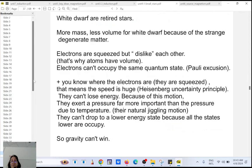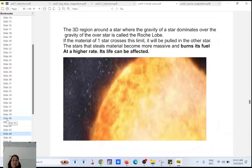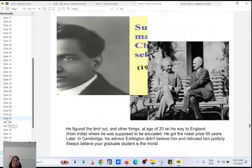Can I go back to that? That limit here was found by him, Chandrasekhar. Remember, he was very young. I think he was in his 20s. At the time, you could not fly from India to England, so he took the boat, okay, long journey to England.